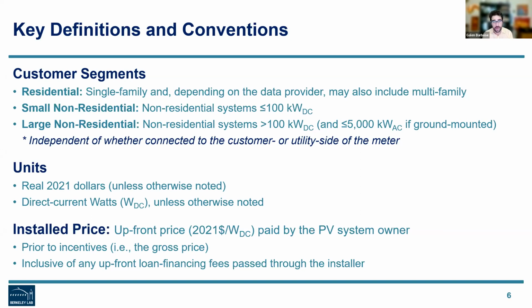The units throughout this are based on real dollars. And we'll talk a little bit about what that means in light of recent inflation. And all of the capacity data is denominated in DC watts. And I'll talk a little bit more later about this installed price terminology.